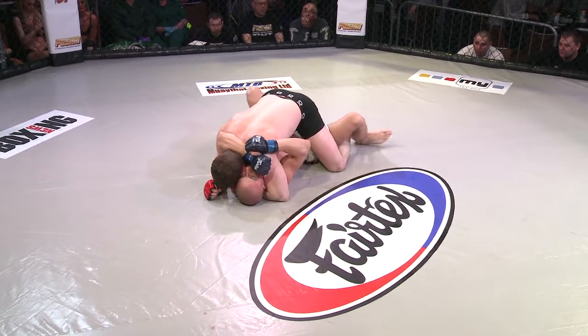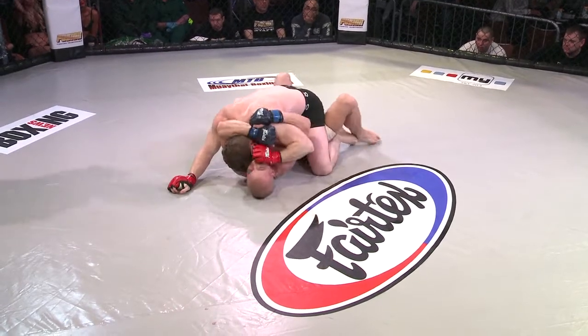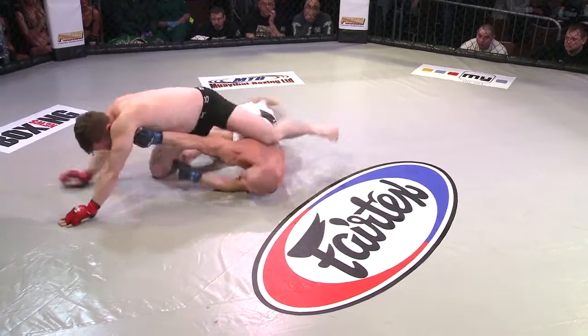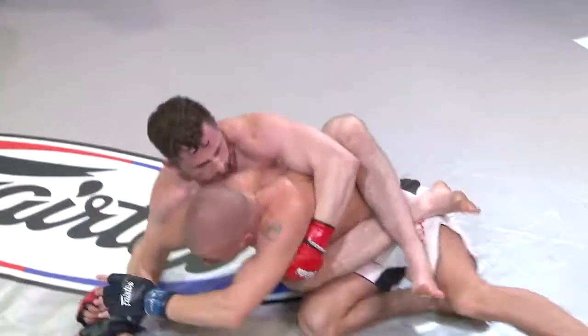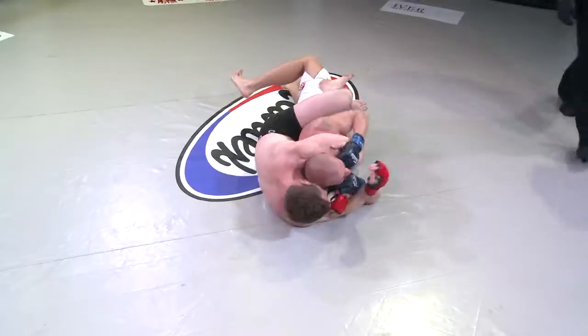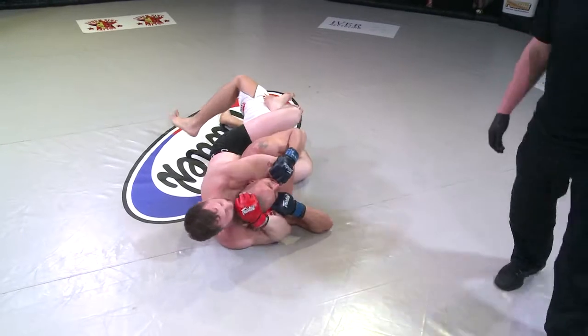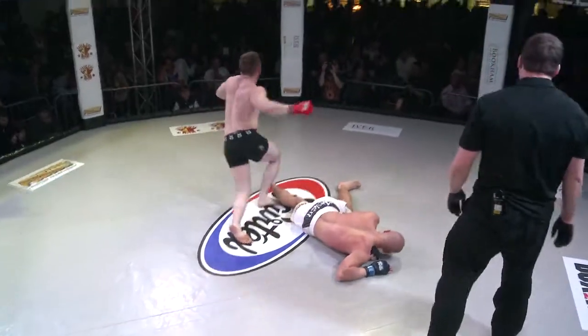Yeah, he got an elevator hook in and very easily passed to mount again for O'Halloran. Let's see if he can do something with it, though. He's got to get some hooks here, though. And there we go. Well, you said, you see what he can do. He didn't need to do anything, really. Stasys gave him his back. He gave it to him.